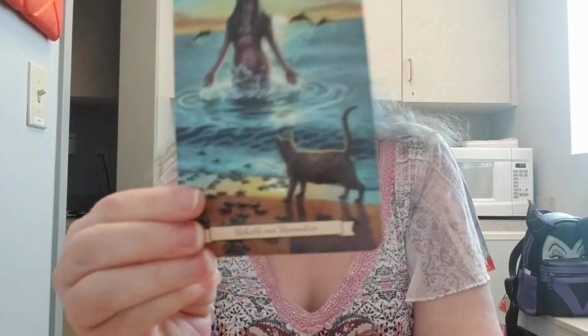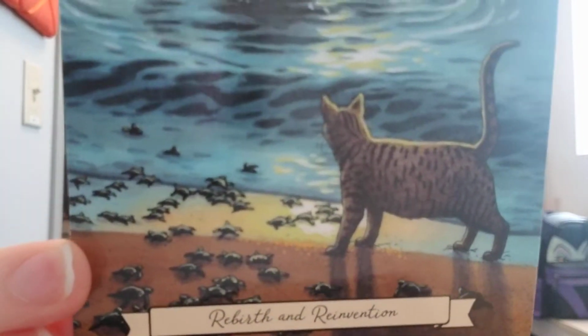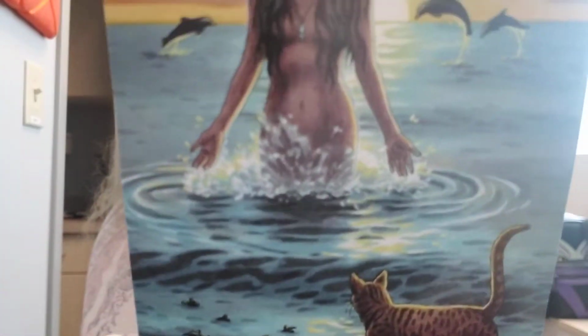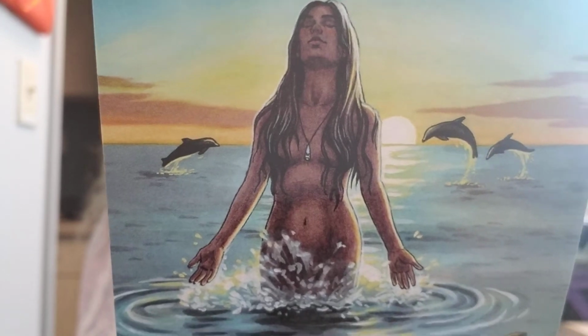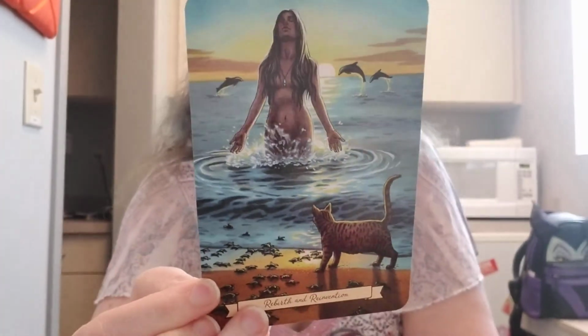I love this card. Rebirth and reinvention. Oh, I love this one. That's going to be one of my favorites. Look at the turtles coming up on the beach here with the kitty. The dolphins in the background, the setting sun. That's gorgeous. Gorgeous card. Love it.